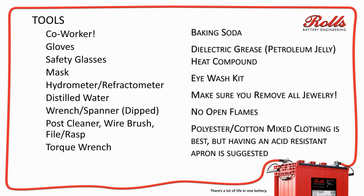Blows my mind how many people have had batteries for 4 or 5 or 6 years who don't have a hydrometer or a refractometer to check specific gravities. You have to have that kind of stuff. If you don't, you're going to have all kinds of problems. Distilled water. You have to have distilled water. If you don't have it, you can use deionized or reverse osmosis water, but you have to test it to make sure that the water is proper water to be used. I've got some pictures I'll show you a bit later of what it looks like when you don't use the right water, if we get there.